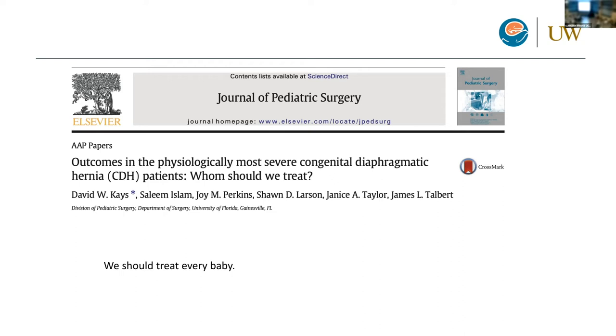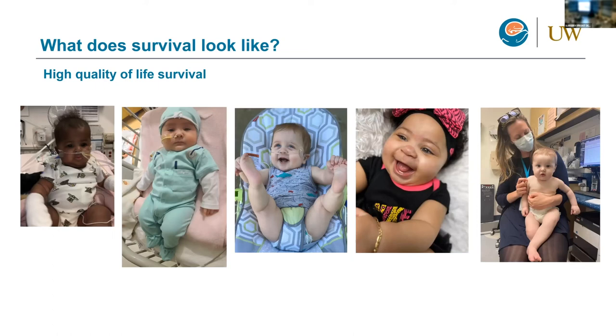And so I just told you that these babies are really sick. If they survive in this severe cohort, they spend a lot of time on ECMO, in the ICU, on the ventilator. Their hospital stays can be, you know, upwards of 6 or 8 months. And so what does survival actually look like for these babies? Well, it's actually a very high quality of life survival.